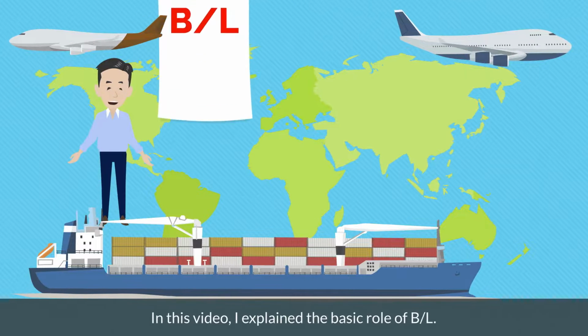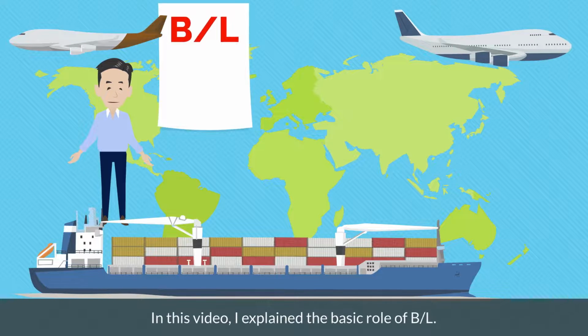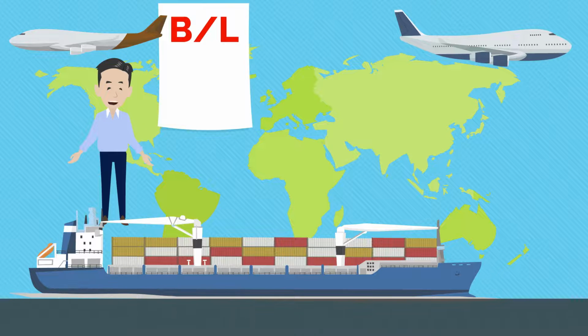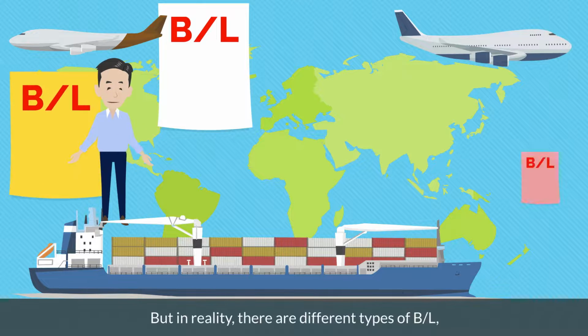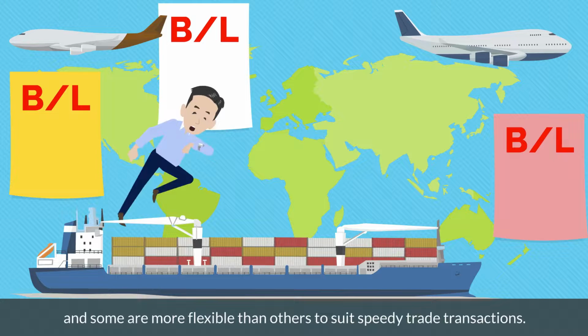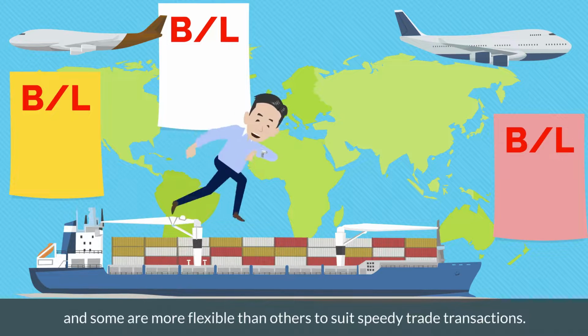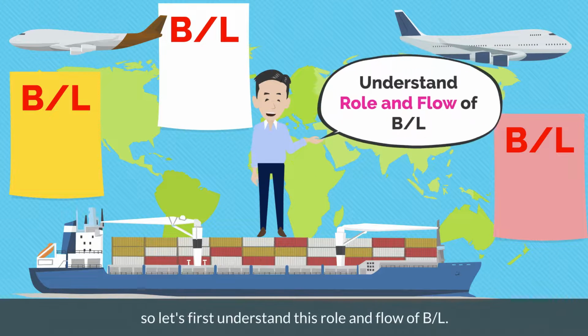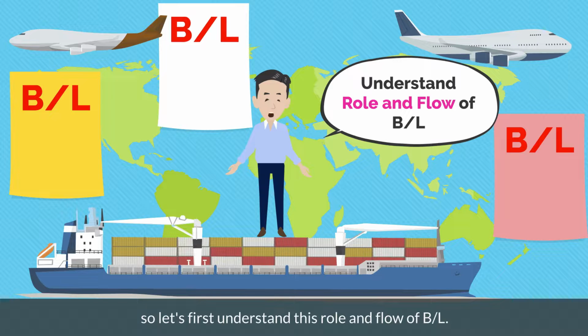In this video, I explained the basic role of BL. BL is the important document for picking up cargo. But in reality, there are different types of BL, and some are more flexible than others to suit speedy trade transactions. However, the basic concept is the one explained here, so let's first understand this role and flow of BL.